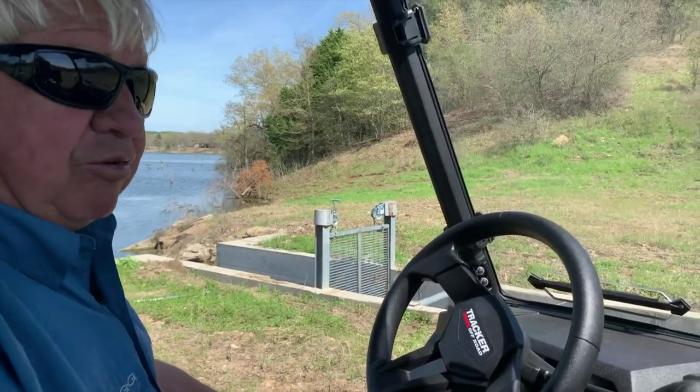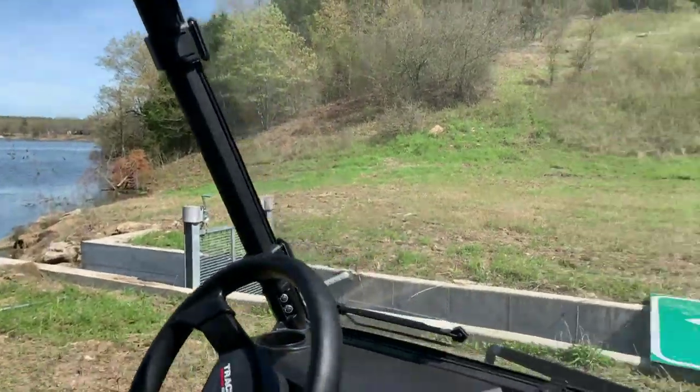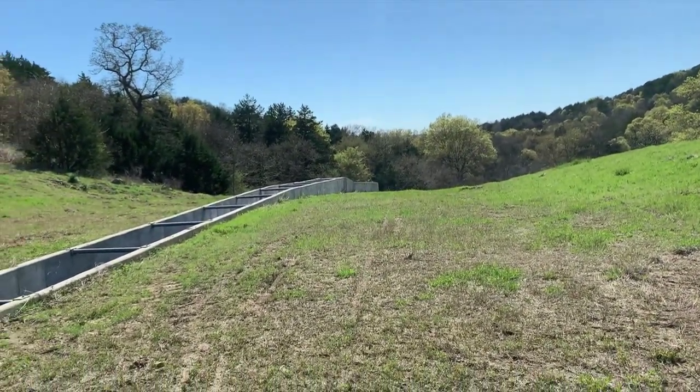Big pile of sticks we had over there from cleaning up that dam. That's all gone. He cleaned all this area up around here. It's beautiful. We'll mow all of this. I want to take you down and show you that spillway. I think we looked at it before, but some of you hadn't been here with us.